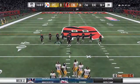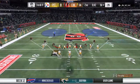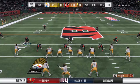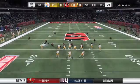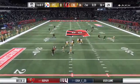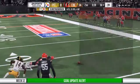And the Steelers on third down, 2 for 5 to this point. This is 3rd and 11. To throw again is Roethlisberger. And this is going to be incomplete.